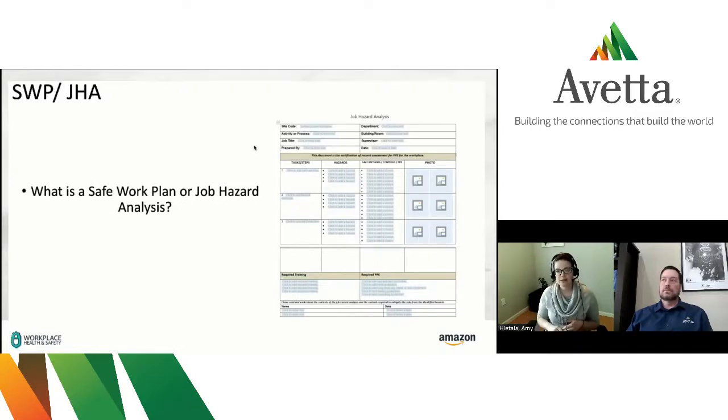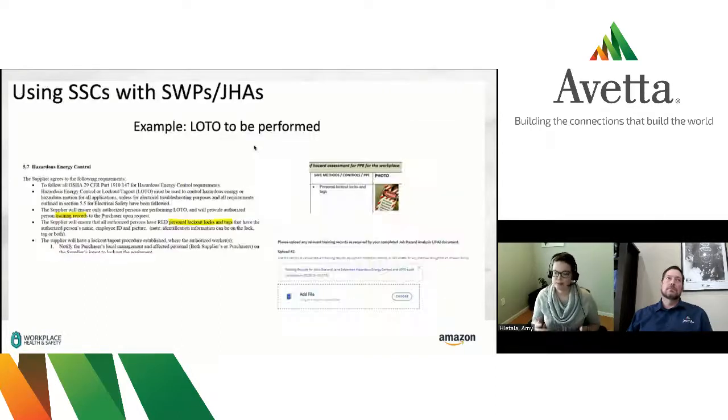So next, how do we tie the special safety conditions to our safe work plans, JHAs, risk assessments? Let's bring them together. What you can do is use the special safety conditions as a reference point when completing your JHA. So let's look at an example. I've got this up on the screen here.